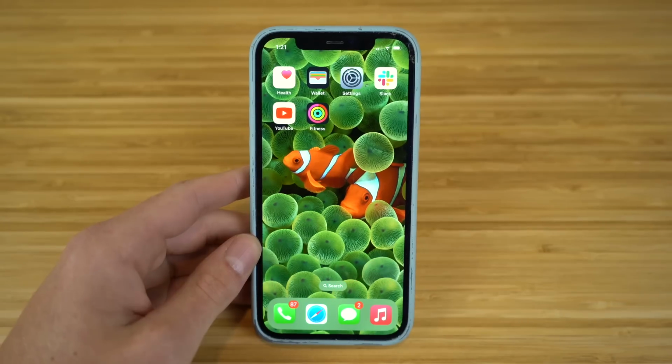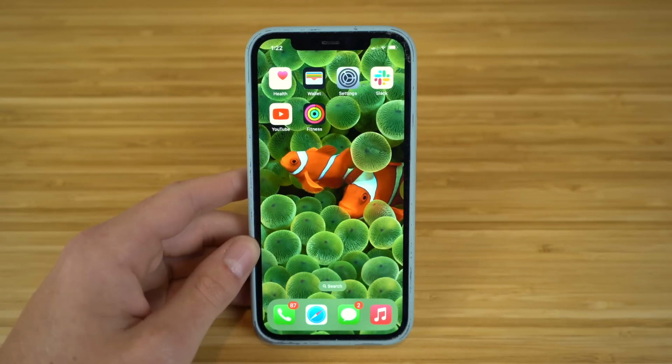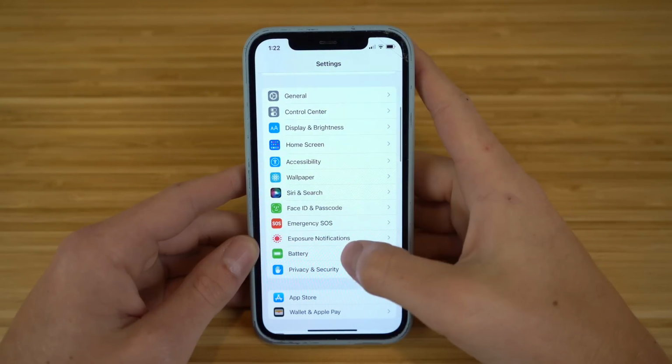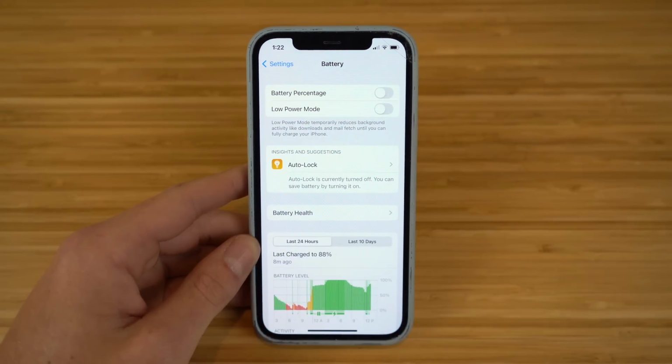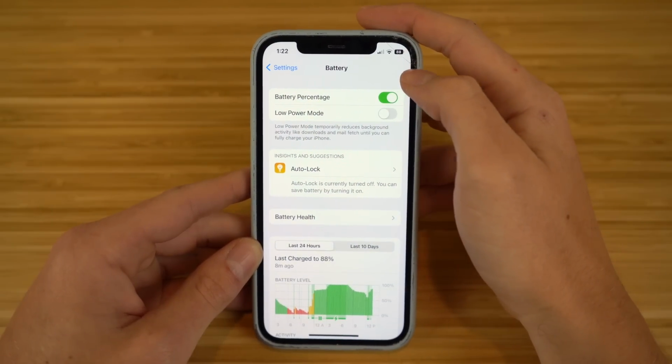With iOS 16, you can now see your battery percentage again, because with previous iOS updates, they actually took away this feature, but now it is back with iOS 16, and I want to show you how to set this up. All you have to do is just go to settings down here and then click battery, which is right here. Then you're gonna see this option where you can see battery percentage. And as you can see, I have mine turned off, but if we turn it on right here, now you're gonna see that my percentage pops up on my iPhone.